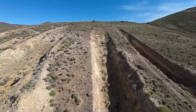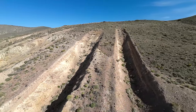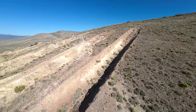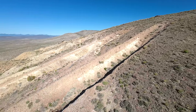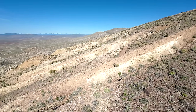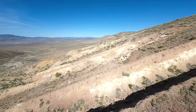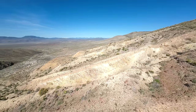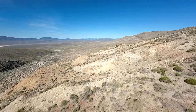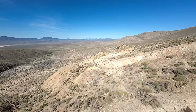But unfortunately, when you do something like this, you leave these terrible scars on the land, and now they're here forever. And this was done back in the day when there wasn't much regulatory oversight for these types of practices. That's all changed now. And because these miners are long gone, there's nobody to come back out here to clean up this mess. And that's what mine reclamation is for.